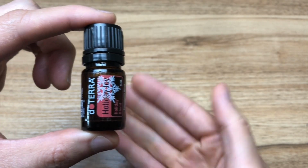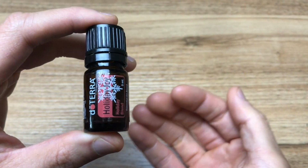Or you can place 1 to 2 drops in the palms of your hands, rub them together, and then cup them and breathe it in deeply.